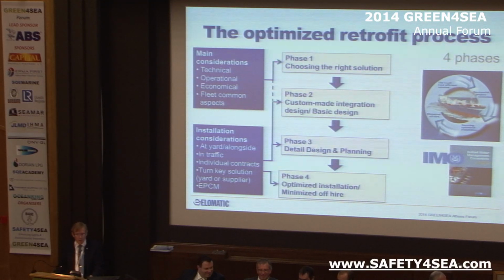The first phase here is actually choosing the right solution. It includes a lot of activities. I'll shortly come back to those. The second phase is the custom-made integration design, also in shipbuilding terms called the basic design. Moving on to phase 3, which is then the detailed design and the planning of the actual execution. And the final phase is, of course, the installation, which aims at minimizing the off-hire here.